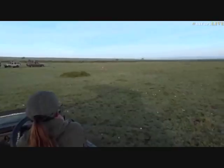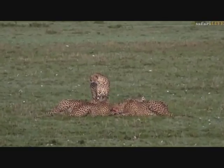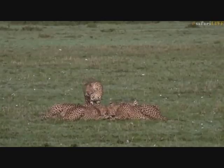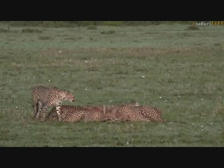Just keep my vehicle shadow. Shadows are long at this time of day. I'll just keep it off them. The sun's coming up hazy and white, and it's all over for the baby Tommy. And in fact, the meal is almost all over. It's not much. That's basically a snack. It's essentially when you order starters to share.